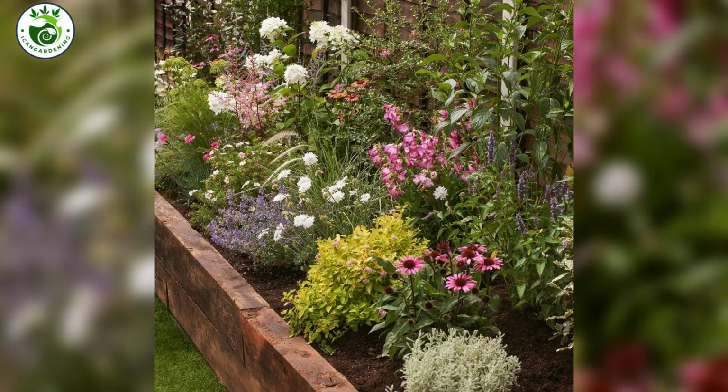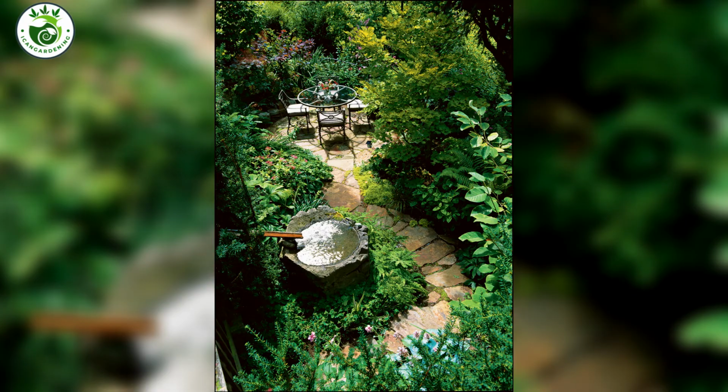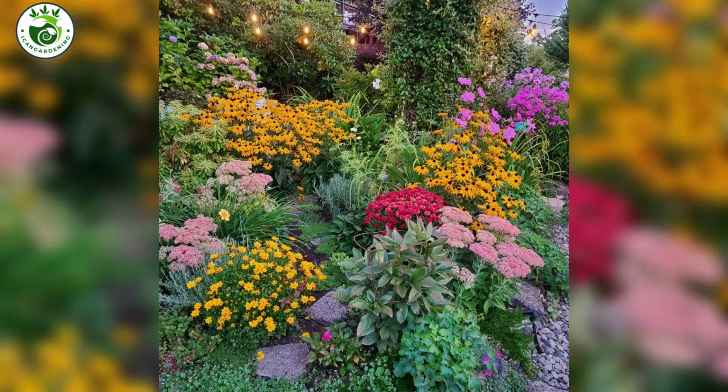Step 6. Welcome butterflies and bees. Invite pollinators to your garden. Plant flowers that attract butterflies and bees. They will add life and charm to your space.